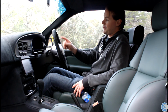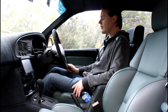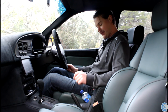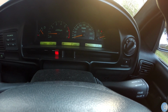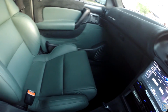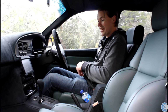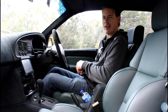It normally comes with a leather steering wheel, which this one doesn't have. It has a suede steering wheel. We have power windows. We have air conditioning. We have a trip computer, cruise control, electric mirrors, and we have a sunroof. Don't have any cup holders in the front. However, we do have two in the back.